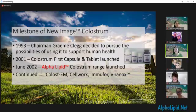And then we continued to have innovation and research. Then we have the Colostrum CellWorks. CellWorks is a product we launched somewhere during SARS. It is a spray for your throat. And continuing in Malaysia, we have Immufor. And the latest is our Varanox, but this is not available in Malaysia.